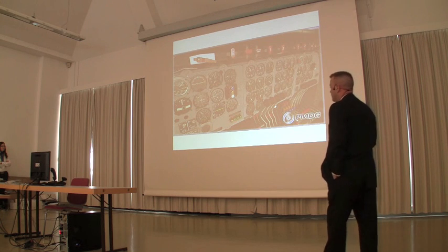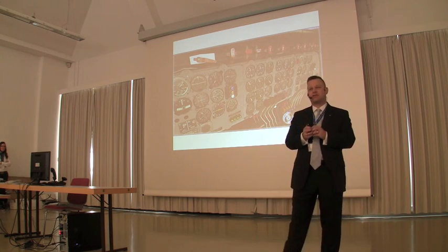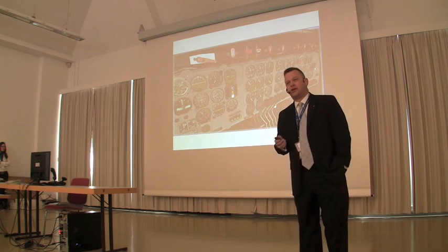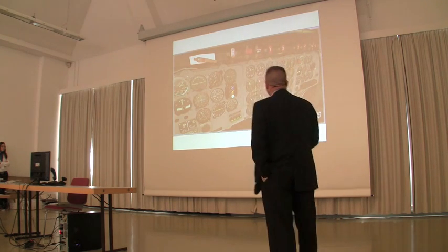The lighting here was done using similar visual techniques, so the glass, or the plastic actually, is colored. So when the airplane illuminates, when you turn the night lighting on, it looks like it looks in the airplane. It's a very faithful reproduction.